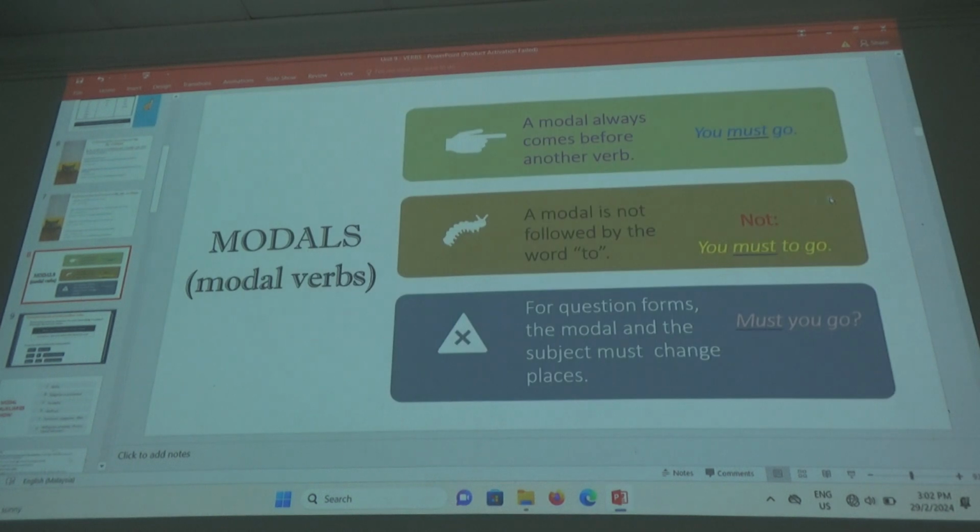Okay, modal verbs. Like I told you, what are the modal verbs? Always start with must. Must, might. Shall, should. Will, would. Can, could. Ought to. Actually there are 12, but until 9, you know you're good already. Alright? Those are modal verbs. A modal always comes before another verb. You must go. You cannot say you go must.